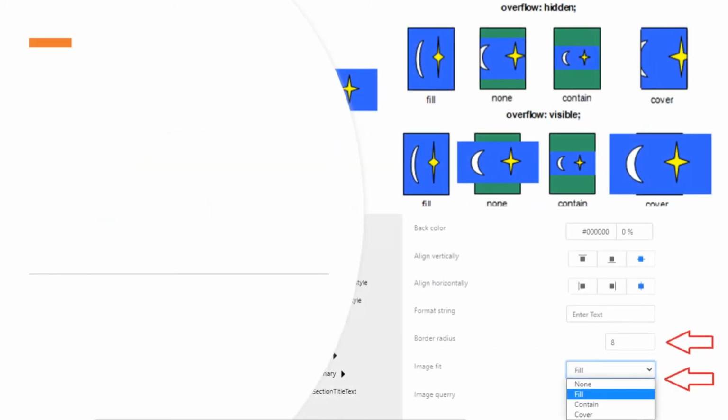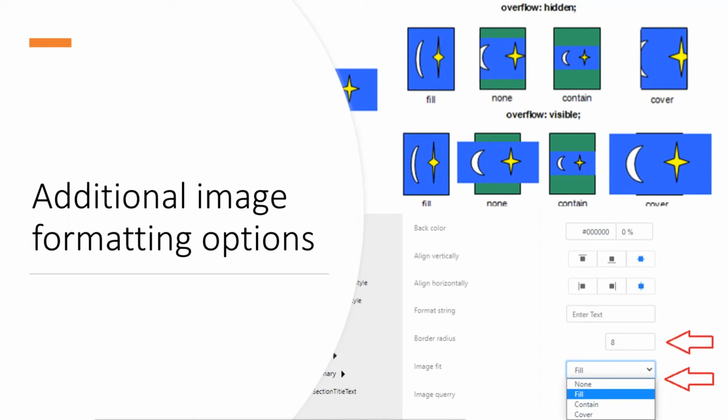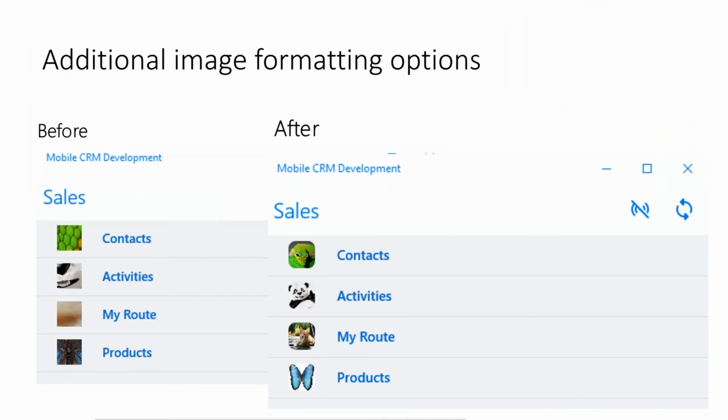The second update is that you can use new formatting settings, which is called image fit. From now on, you can choose how to fit your images into container that you have prepared for it. Options available are fill, contain, and cover. And again, on this screen, you can see that I have combined rounded corners and new settings for image to use pictures as icons in my application. And as you can see on the right side, these are the new settings, and on the left side are settings that were available until now.